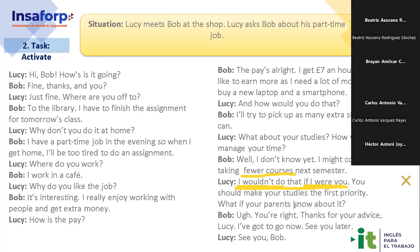So what if your parents know about it? ¿Qué tal si tus papás se enteran? Okay, know about it. You're right. Estás en lo correcto. Thanks for your advice. Miren, tu de posesión, tu consejo, your advice. Lucy, I got to go.